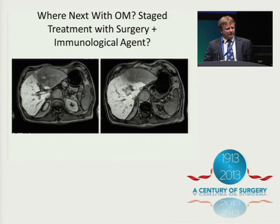We're looking at considering patients like this. So a very large left-sided metastasis, looks worse because of the local vascular involvement. But what about staged left hepatectomy and regional therapy with Delcath plus or minus an immunological agent?